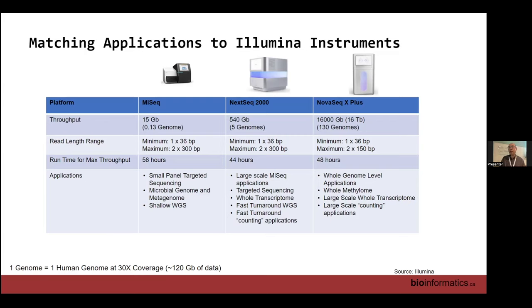But the one thing I think you really want to address is whether you want to do bulk or single cell level, and also what quantity of materials you have available. Especially for DNA, really use that genome equivalent to think about what you want to do.